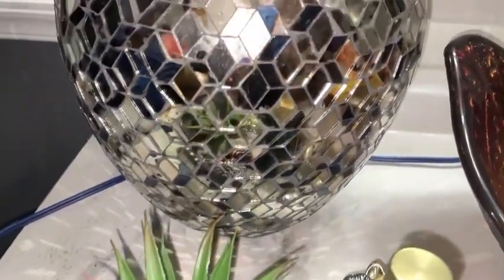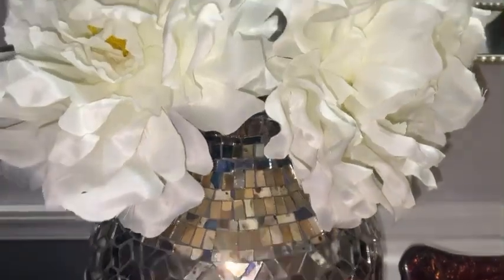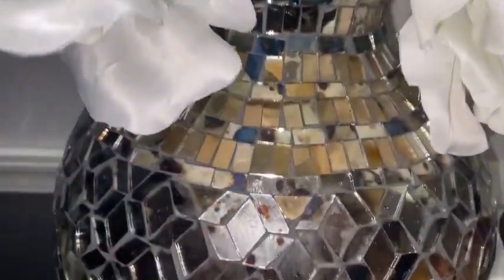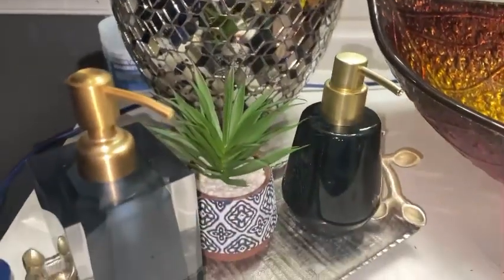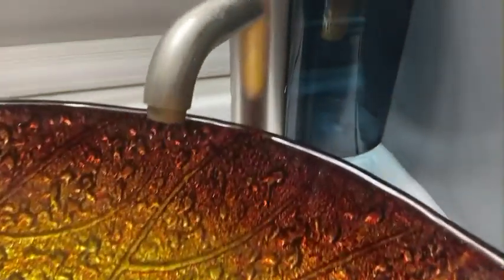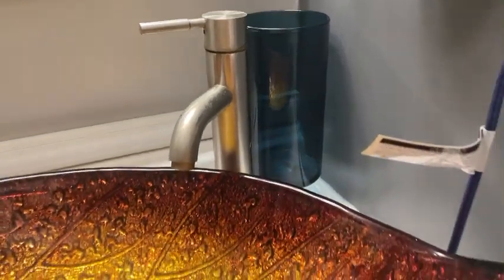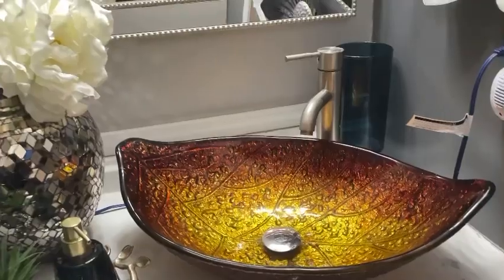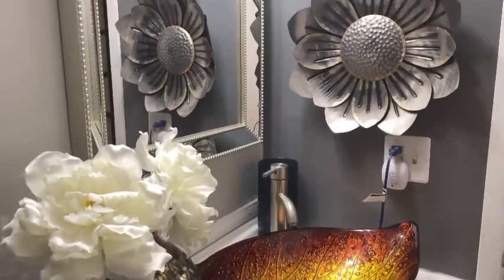This vase, and I know, listen, when I hauled this vase, it's like, oh, I love this vase. And so now that I pull it out to use, it's even prettier in the bathroom. So I really like it. That blue candle holder, I just have that sitting over in the corner. And so in the vase, I just threw two flowers in there.